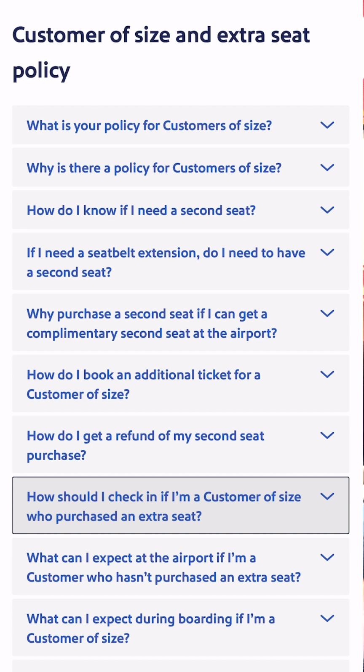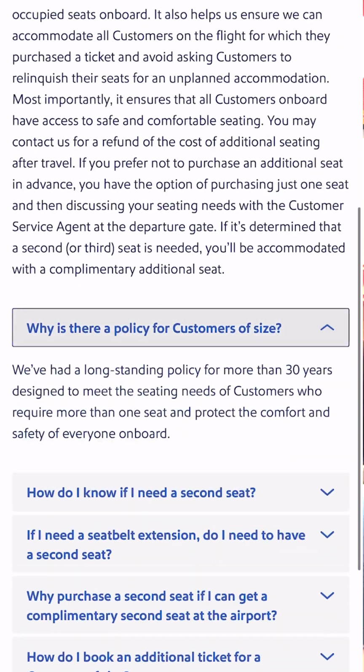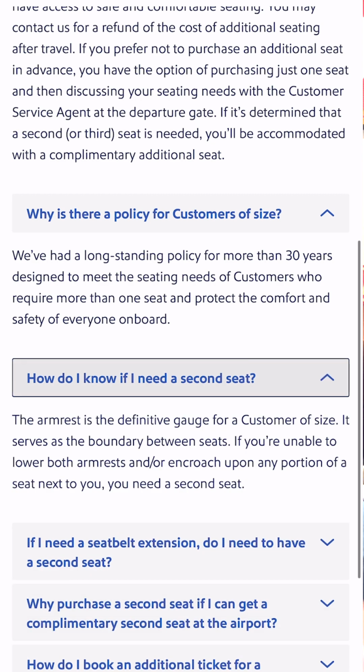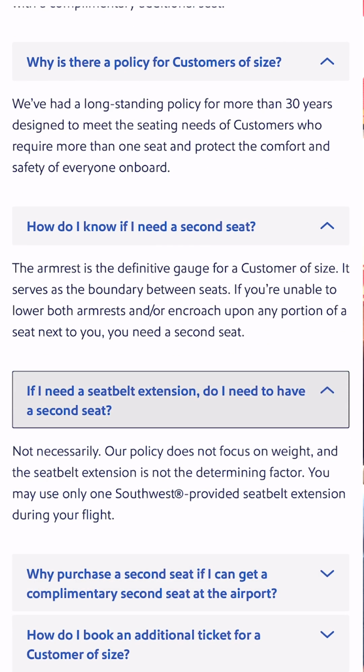Customers who encroach on any part of the neighboring seat or seats may proactively purchase any number of needed seats prior to travel. This will ensure the additional seat or seats are available. The armrest is considered the definitive boundary in between seats. You are not required to purchase those seats prior to boarding.